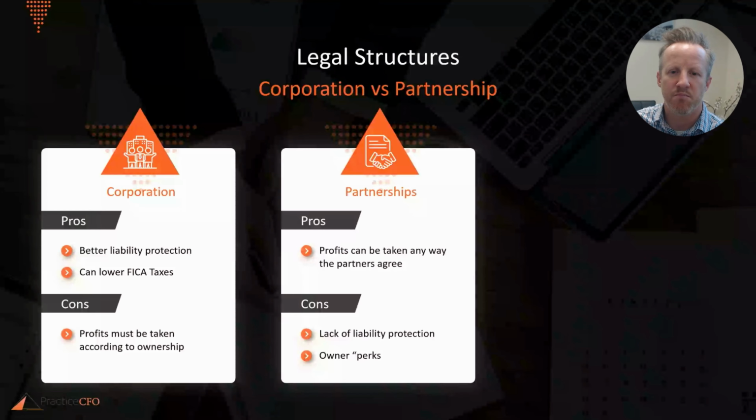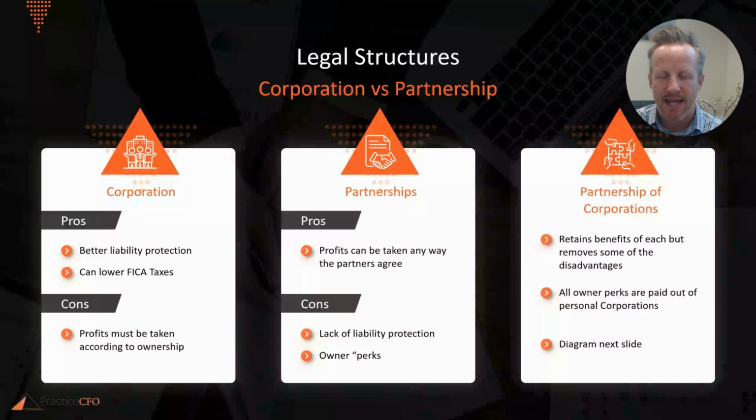Okay, let's now move on to my preferred legal structure. Most dental attorneys that I work with also recommend this. It's almost universally accepted among those who understand dental to structure it this way, and it's called a partnership of corporations. And a partnership of corporations incorporates both the corporation and the partnership together. And here's how. Instead of you owning that 50% partnership interest in the 1065 partnership, you own 100% of an S corporation. And in turn, your S corporation will own your partnership interest.